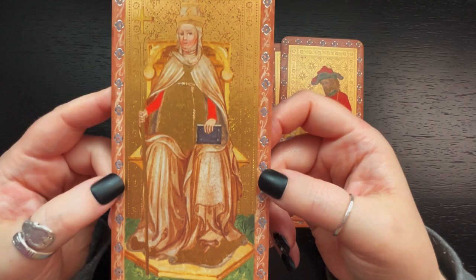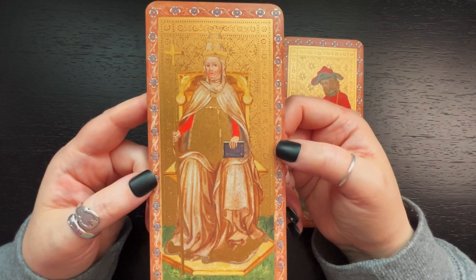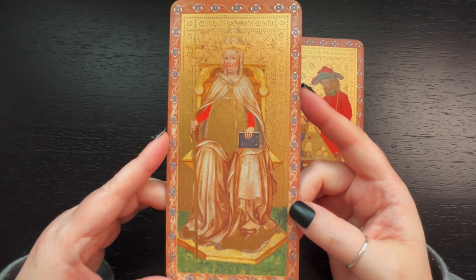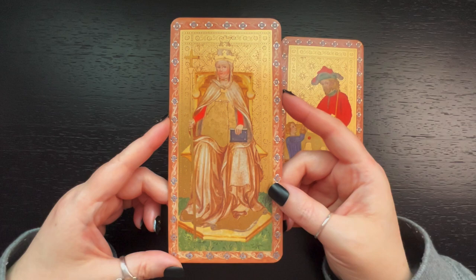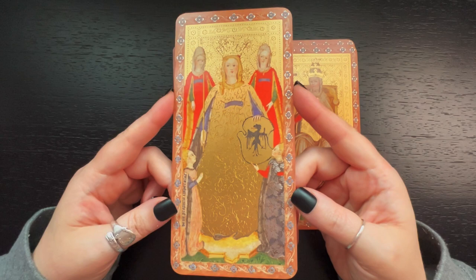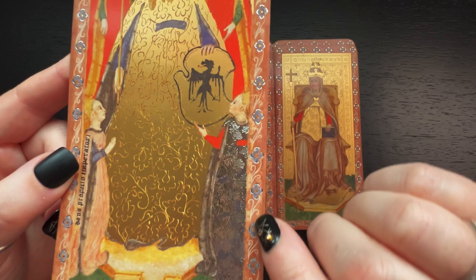Here is our High Priestess, and I think I saw when I was just flipping through the book that they also called her the Popus. Her staff here is in gold. I'm hoping I'm doing the artwork justice here. Here is our Empress. Even her gown is in gold foil. And the flowers over here on this gown are in silver foil.